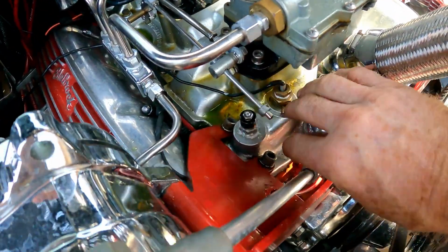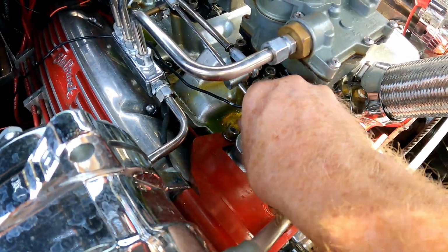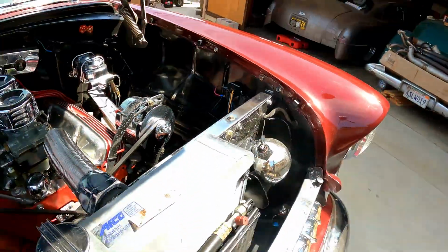Alright, so that's in there. I had plenty of depth for it. So that would be the sensor. So now to hook up the relay assembly.